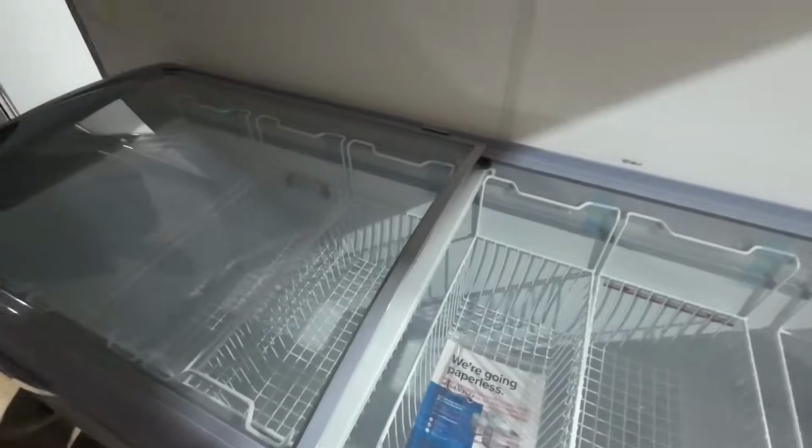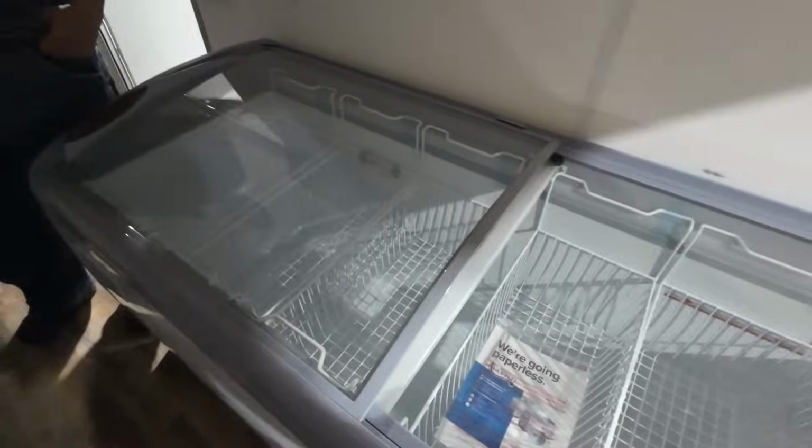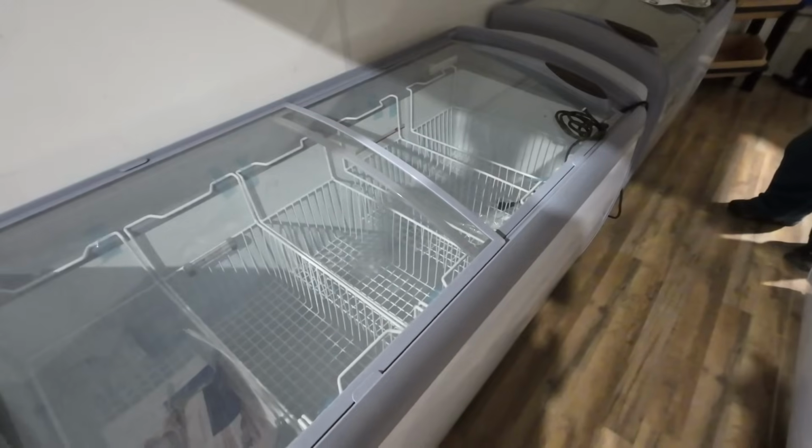The nice thing is, in the past customers were looking at a sign in front of the cooler and would ask, hey, what does your bacon look like? Now they can see it. They can see the bacon, and they'll be able to shop right out of the freezers. So this one will be the pork, and over here, beef.